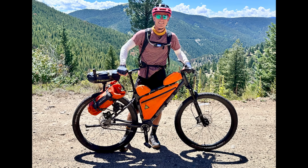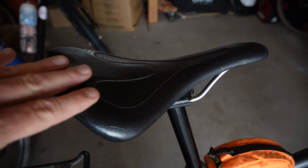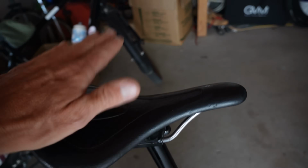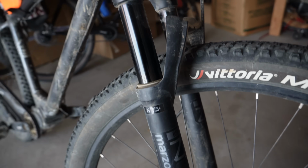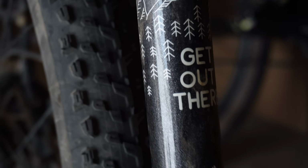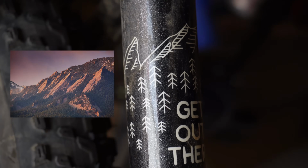So you can put frame bags. Obviously, when you're on adventures, you want to carry a lot of gear. So sometimes I have gear hanging off the handlebars, some sort of a rack system in the back. This one has a dropper post and my comfy seat that does not give me saddle sores, called the Infinity Saddle. It has a Marzocchi fork up front with 110 millimeters of travel that takes the edge off. Oh, and I can't forget this, very important little detail, my slogan, get out there. And the flat irons are famous mountains.